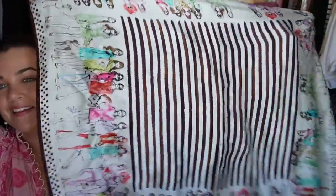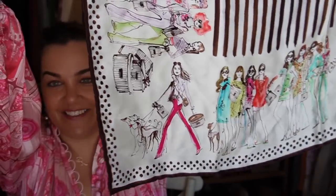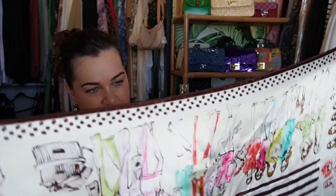I have one from Henry Bendel that I bought in New York, which is not going anywhere because it's absolutely beautiful. Actually, I'll show you. It's such a special piece and it just reminds me of that beautiful store. You can see all the Bendel girls and their dogs and the hat boxes, and it's just a gorgeous piece. This would probably be 90 by 90 as well.